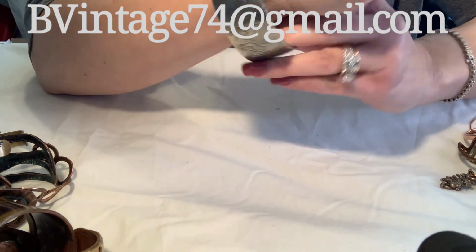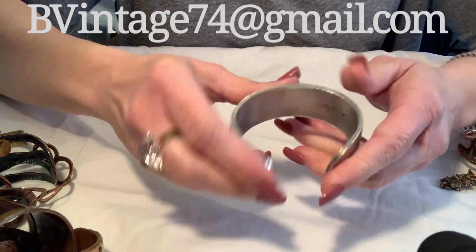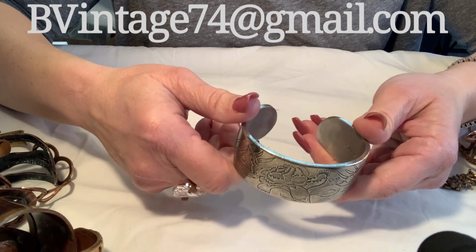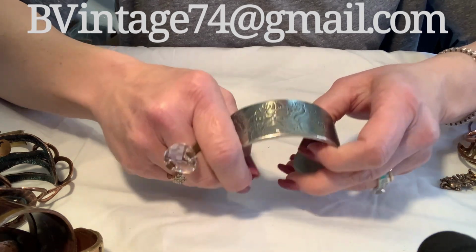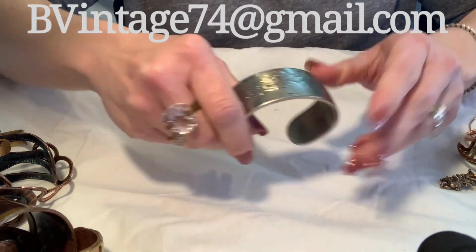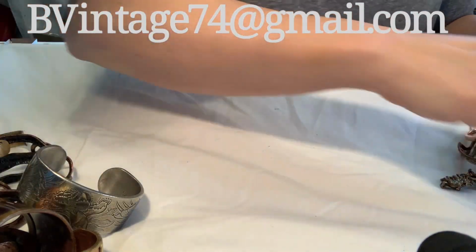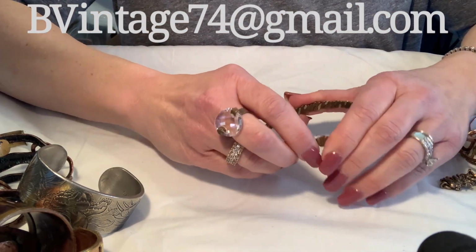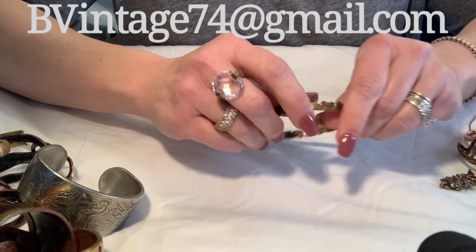You can tighten it, but it doesn't stretch a whole bunch. So if you have a thicker wrist, it's not going to stretch a whole bunch to get it on. Or if you like your bands looser. It's hard to describe a bracelet when you can't try it on, so to speak.